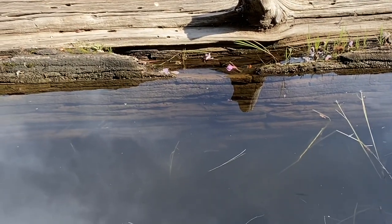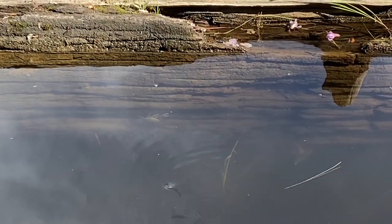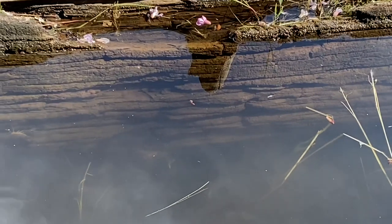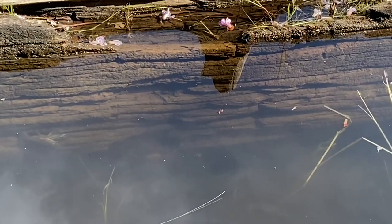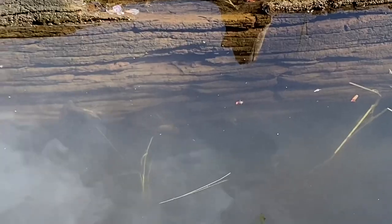They're nipping at those minnows right there. Oh dude, he almost got that one. Did you see him nip at that minnow? Oh, he almost got that other one. Oh look, this other crawdad's coming. Oh, that minnow keeps going right in front of it.